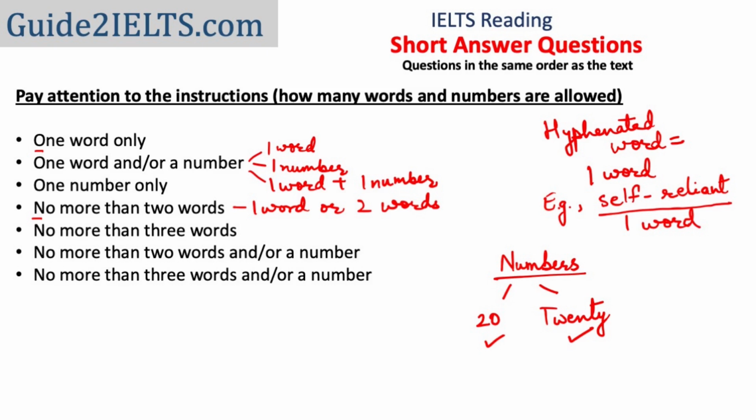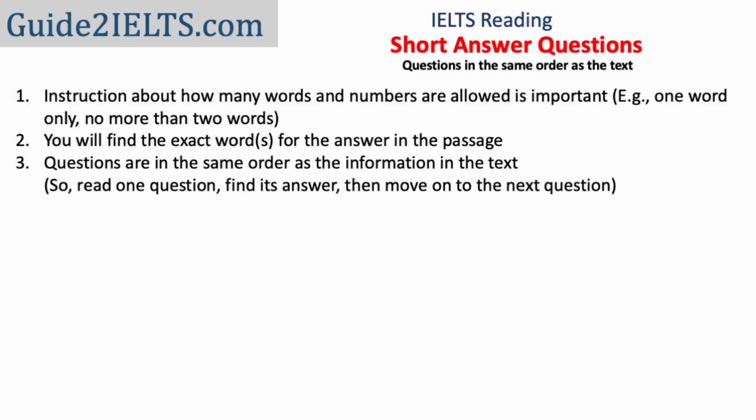Another important thing to keep in mind is that you will find the exact word or words in the passage that are the answer to your given question. The questions are in the same order as the information in the text. So we read one question at a time, look for its answer, and then move on to the next one.